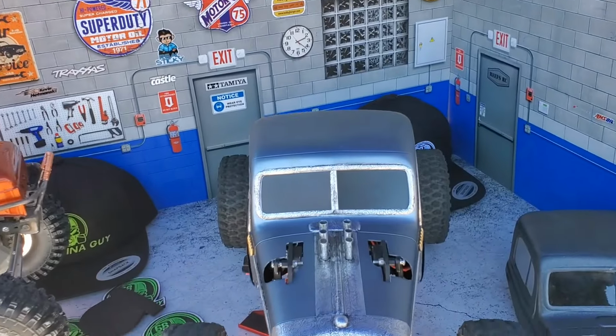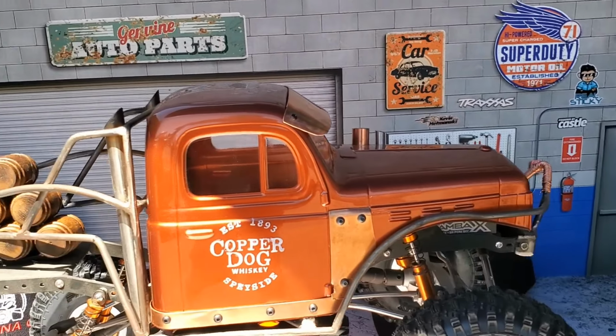RC Patina guy got his stuff going on out here. The copper dog.